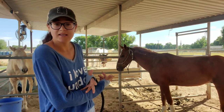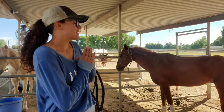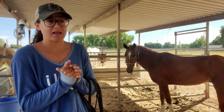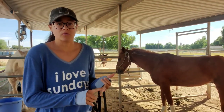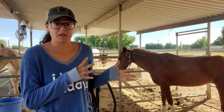This is Blaze. He just came in literally yesterday in the afternoon. He is a 9-year-old Mustang. You can see his tattoo there on his neck. Day one of training, and usually on the first day, we don't really do too much. I do just about the basics with them. I get them out, groom them, maybe do some round pinning and some desensitizing, tying, and then that's it.